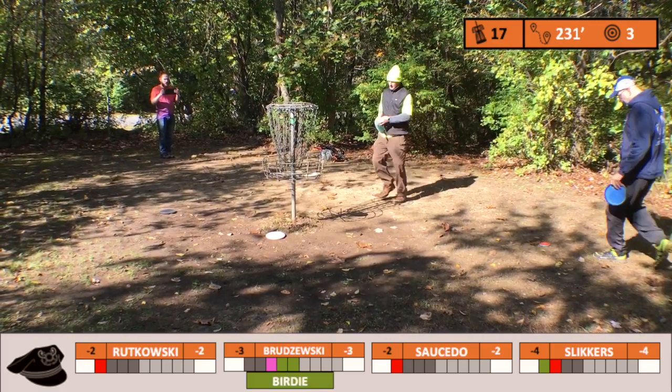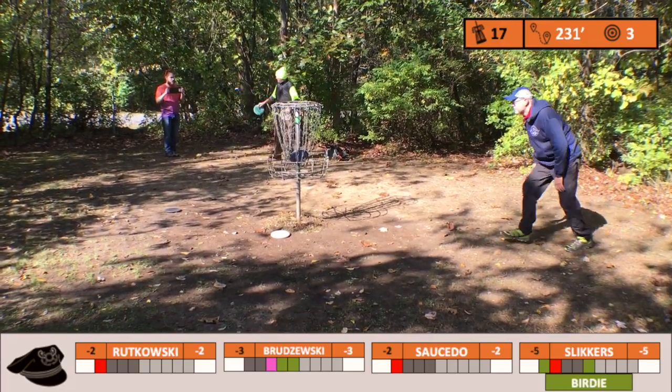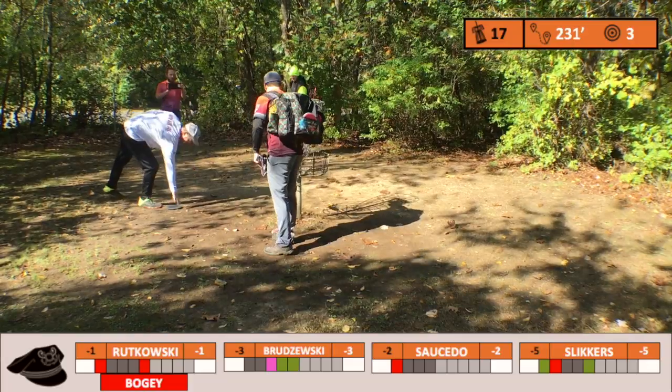It's one of those holes I feel like I should birdie every time I play it. Of course, that doesn't happen. I feel like I say that for every hole I play in disc golf.